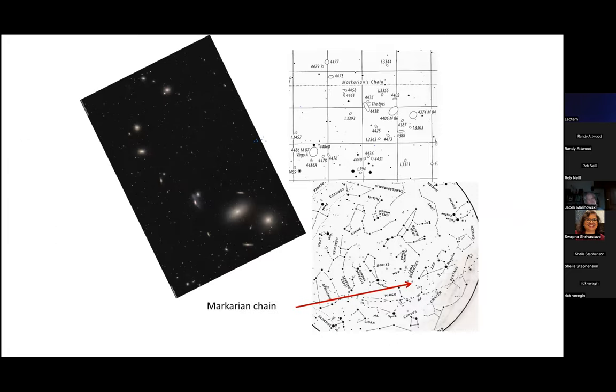Markarian's chain is right in the realm of galaxies, between the nebula and Virgo. I've oriented the picture so that it corresponds to the way the map is. If you look at the map, you can see where it says the eyes. We'll talk about that. And also, look at the lower part where it looks like a face.